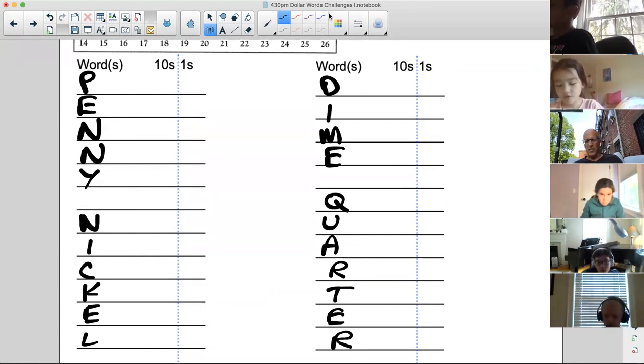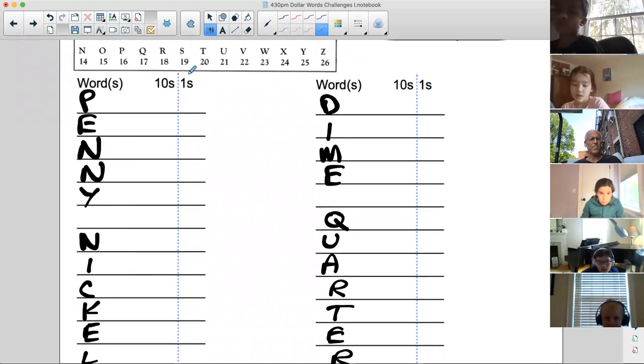Now, wouldn't that be cool if Penny's name was a dollar word? That would be cool. Yeah. We would have a dollar word person right in our class.